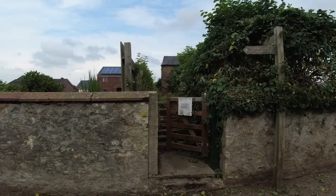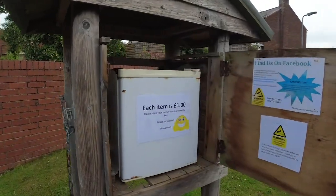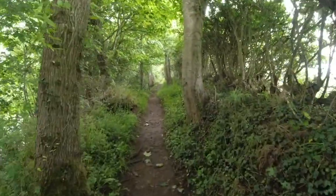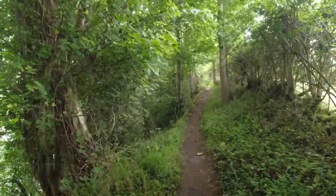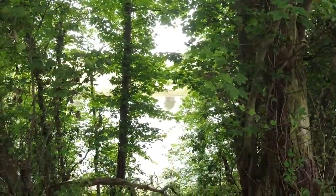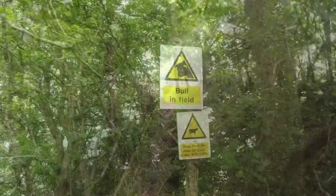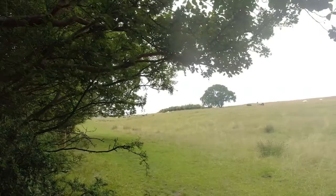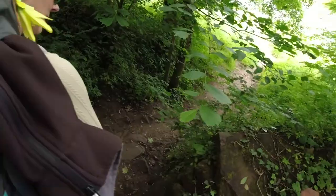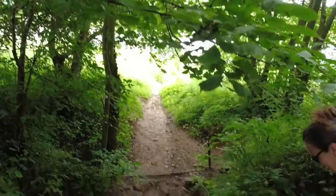So we've just come down that path and we're in Grinsland. Drinks fridge in Grinsland. Each item £1. So this is a nice path through a little strip of wood, and we've got the River Eden on our left, but you can't quite see it yet, so I'm hoping it opens out and we get to see the River Eden in its full glory. We've not got to Carlisle yet. We're just going to come down this little path to have a look at the River Eden. It's steep, eh?